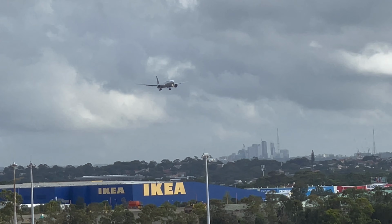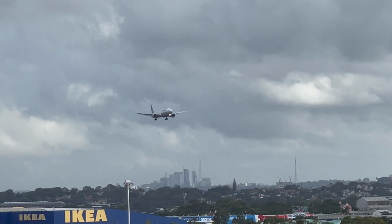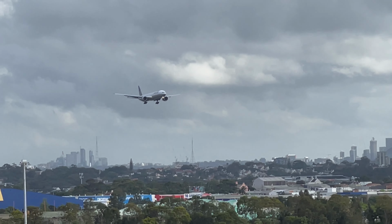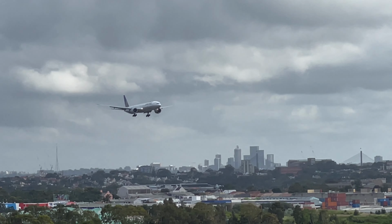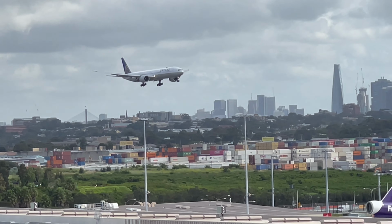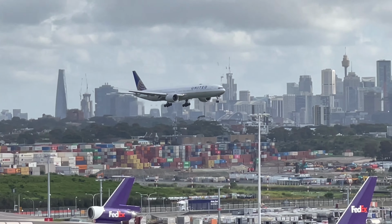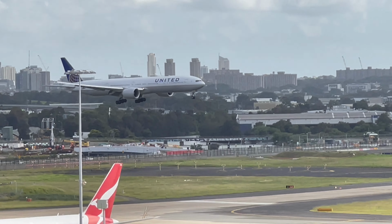This is our first aircraft, and by the way, Happy New Year. This is a Boeing 777-300ER United Airlines coming from Los Angeles, UA-839. Yeah, here it comes. Let's hope you can get a great shot of it. Touchdown. That's a beautiful hum by the GE90s.